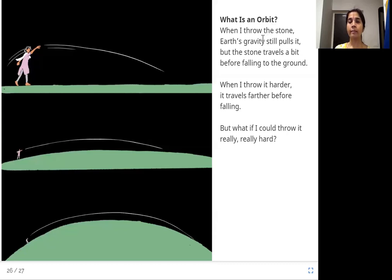What is an orbit? When I throw the stone, earth's gravity still pulls it, but the stone travels a bit before falling to the ground. When I throw it harder, it travels farther before falling. But what if I could throw it really, really hard? So you can see in this picture, this lady throwing the stone.